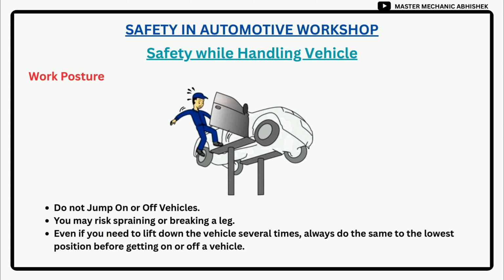Work posture. Do not jump on or off vehicles. You may risk spraining or breaking a leg. Even if you need to lift down the vehicle several times, always do the same to the lowest position before getting on or off a vehicle.